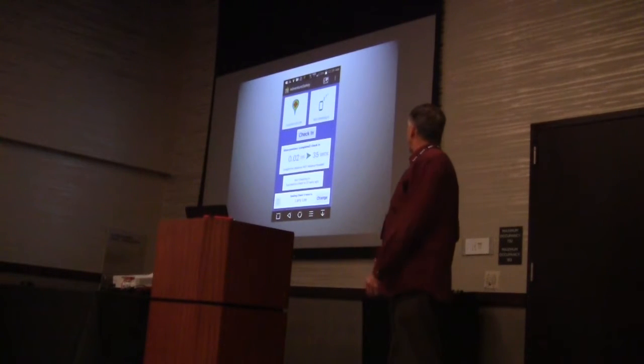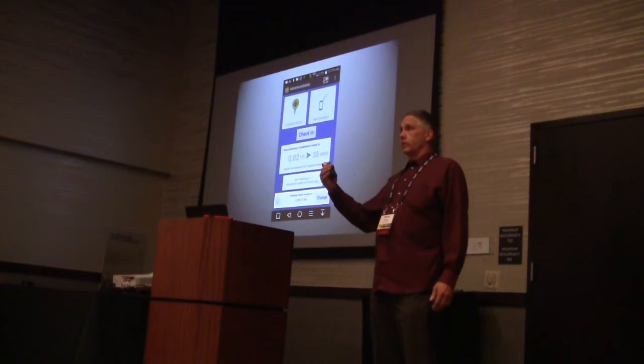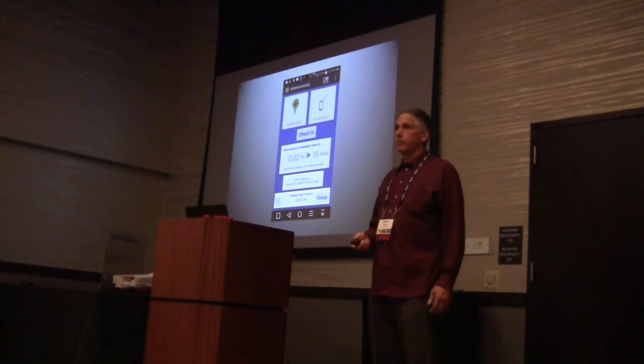So did the app save a forest fire? Can't say for sure, but you can see that in any type of emergency, this functionality, which is available on my app that you can download for free right now on Android only, can be very useful in this type of situation.